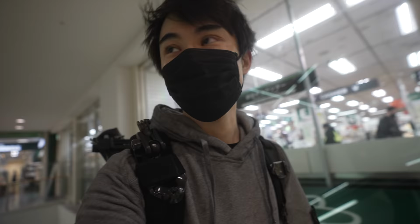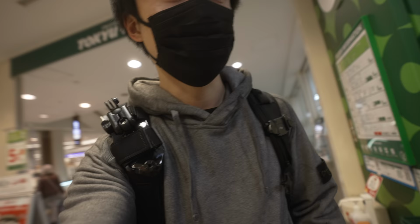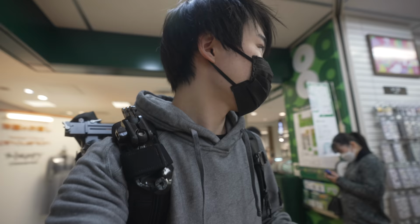Made it to Tokyu Hands, and I'm trying to get a black paper sheet that's the size of A0, so pretty massive. This place is huge, so I'm having quite a bit of trouble finding it, but it's a good place to come if you are in need of some small props or stuff for your shoots. So let's try and find it. Okay, so just got my black roll of paper.